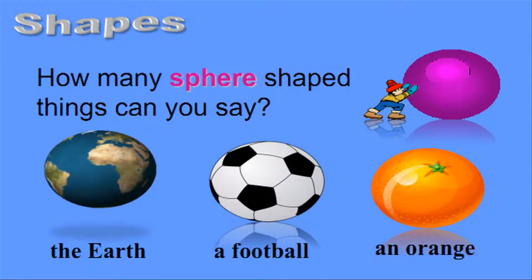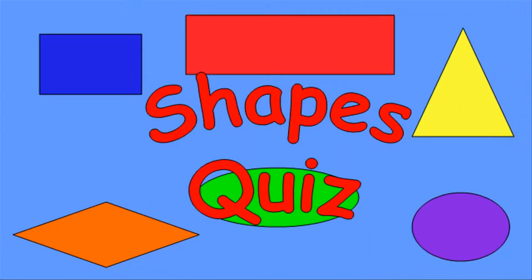The earth. A football. An orange. Shape quiz. Name the shape.